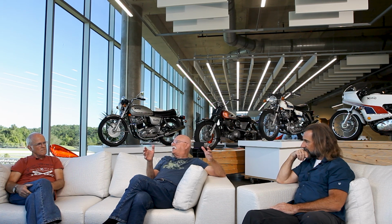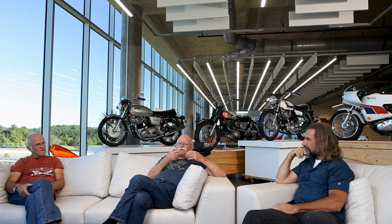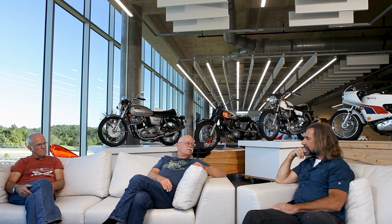But if you look at the bikes from the 60s or 70s, there's that stark purity about them. You look at a T160 Triumph, you know what it is. You don't have to look at the gas tank name. It had a visual that told you what it was. They have a really visual individuality to them that is timeless, really.